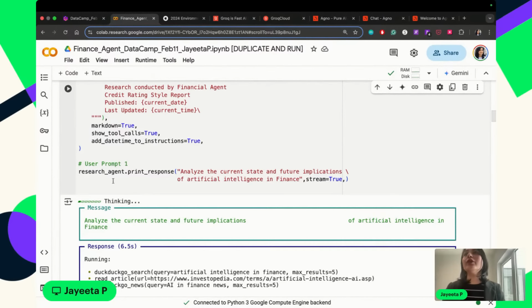So let's look at one user prompt from this research agent. I asked, analyze the current state and future implications of artificial intelligence in finance, and stream equals true just shows that it will walk through each of the steps.